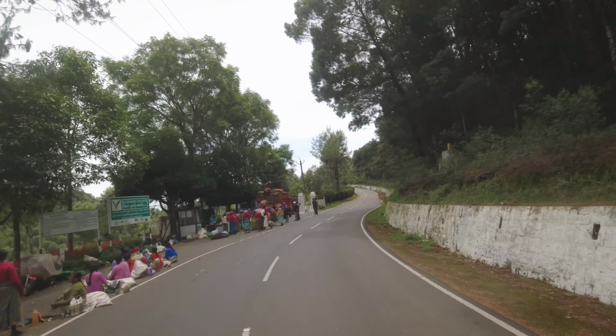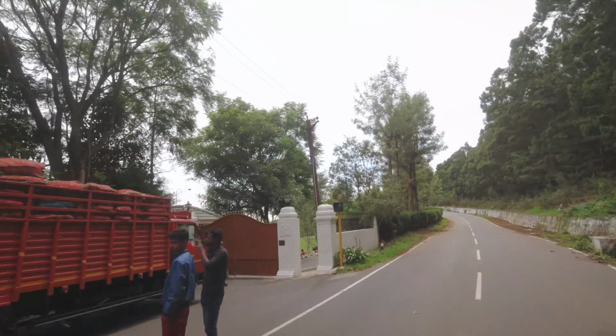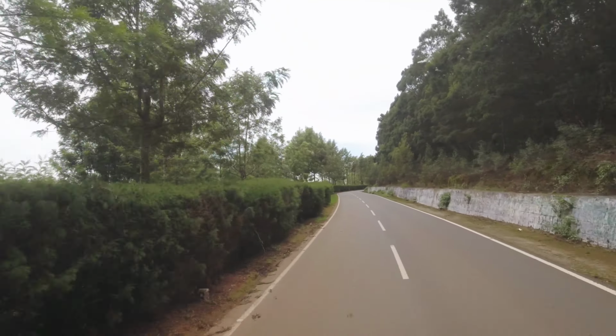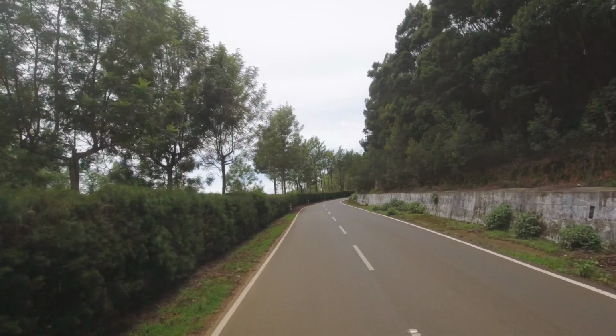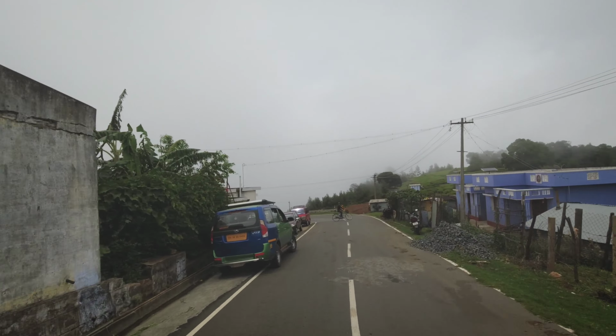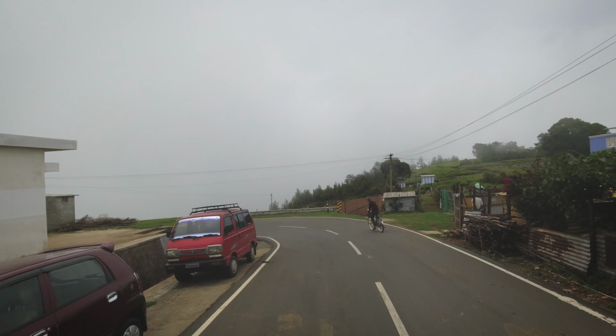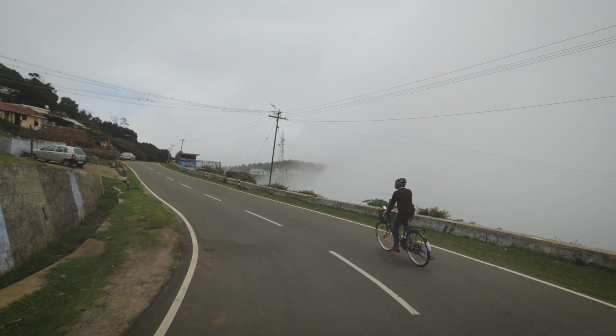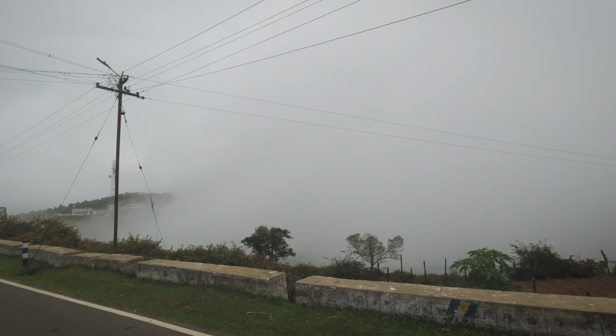The road from Kotagiri to Kodanad is dotted with picturesque scenes and landscapes. And the foggy neighborhood near Kodanad viewpoint is where I'd hopefully build a home. If not today, at least tomorrow.